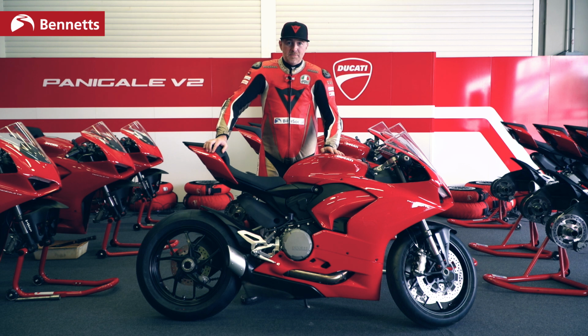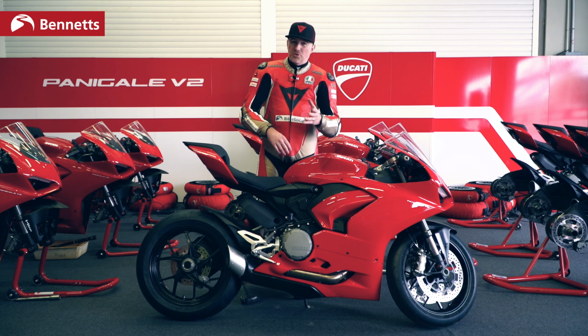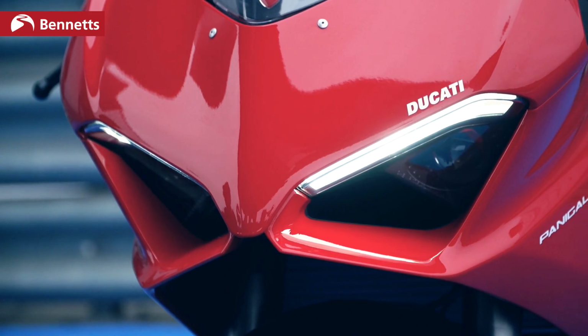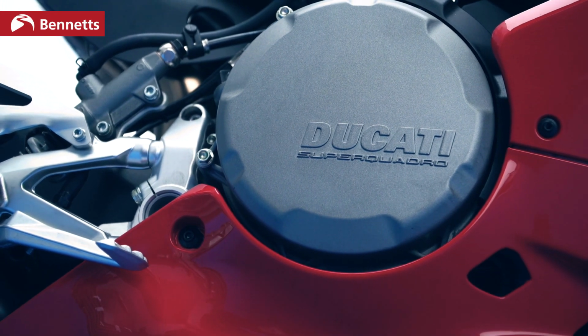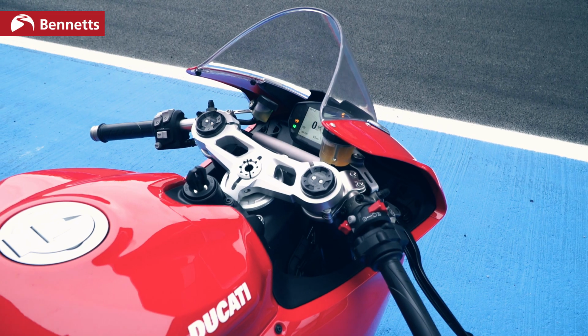Now this is a model very much based on the Panigale 959, the Euro 4 friendly. Of course we've got Euro 5 to consider now going into 2020. And the base model is pretty much the 959 underneath, but there's been a lot of work going on, especially with the engine to make it Euro 5 friendly. Bit of work with the aerodynamics, with the fairings, with the whole package.